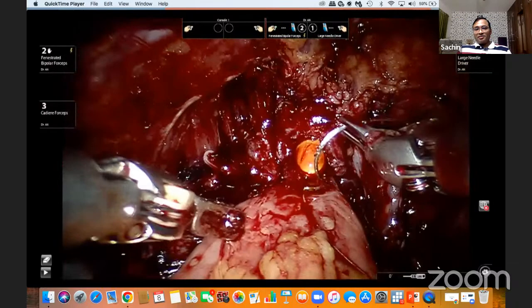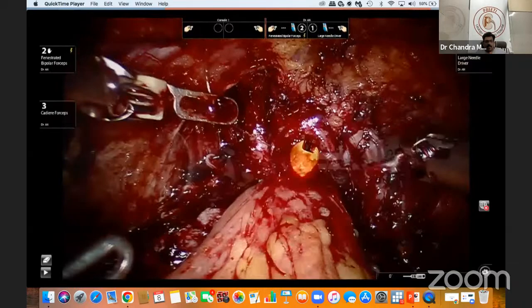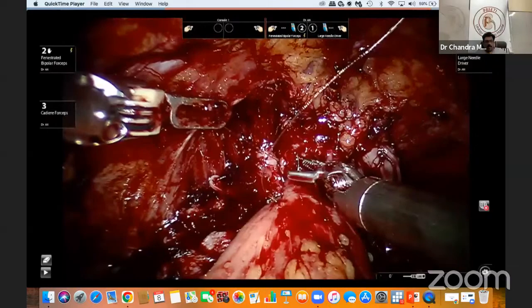And this Foley catheter, you put it anywhere, this limb or that limb? I detubularize it, right? Yes. While detubularizing, here you have to be closer to the mesentery.